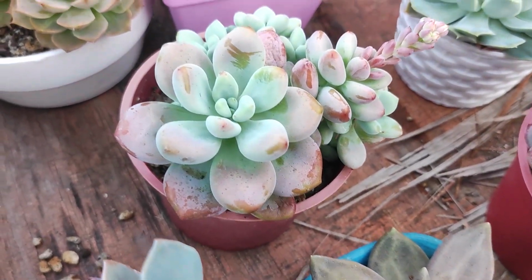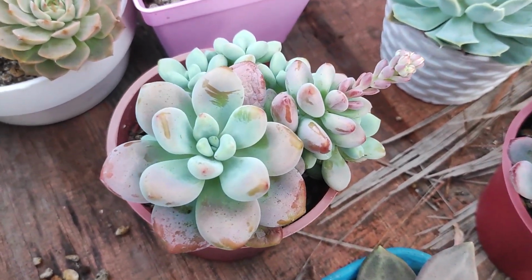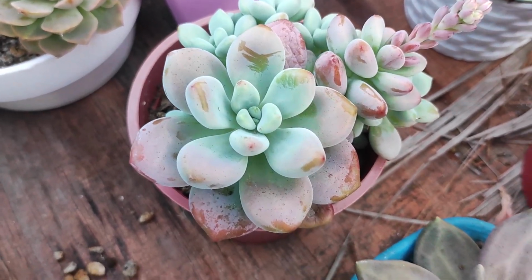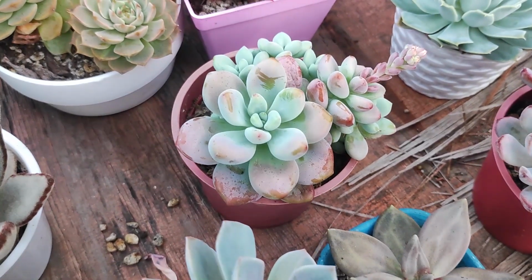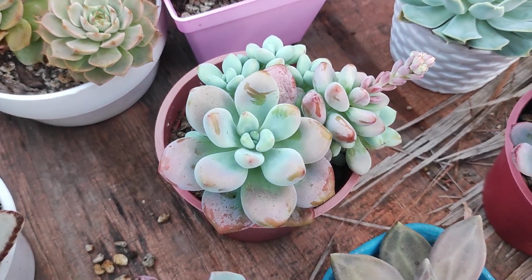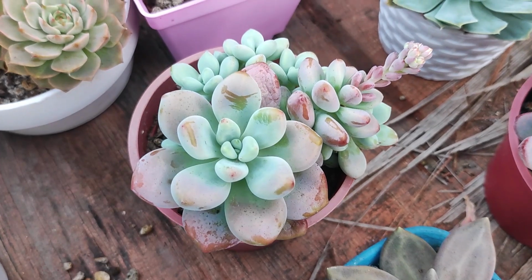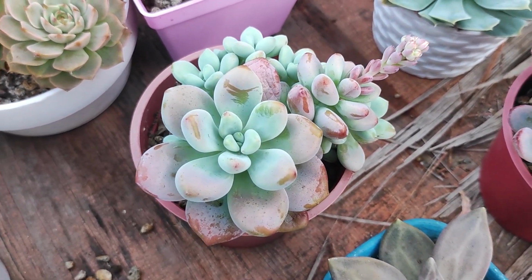And the leaves are plump and they have thick farina, and I think they have some kind of orangey pinkish color to it that screams like I'm an expensive succulent. But it's not very sensitive in my opinion, in the care that I'm giving it. I've been neglecting it a lot. So you might not want to mess with this plant very often because if you water it too much, I think it will rot.